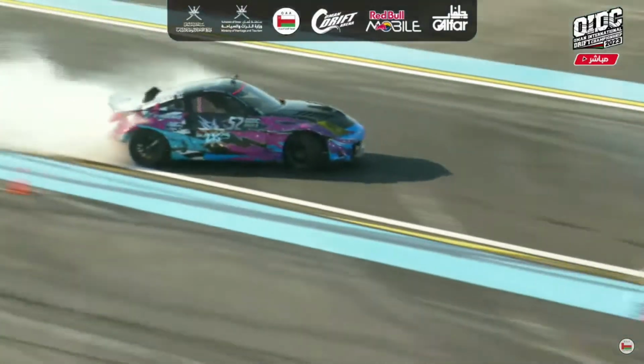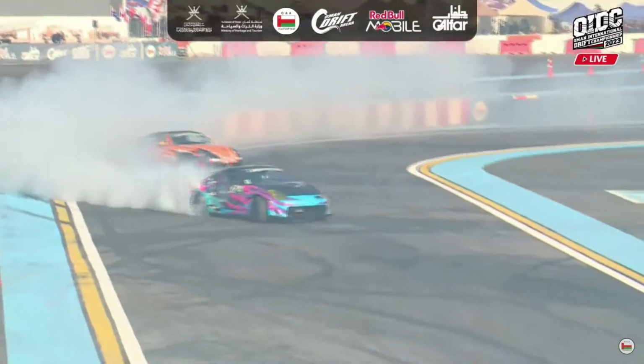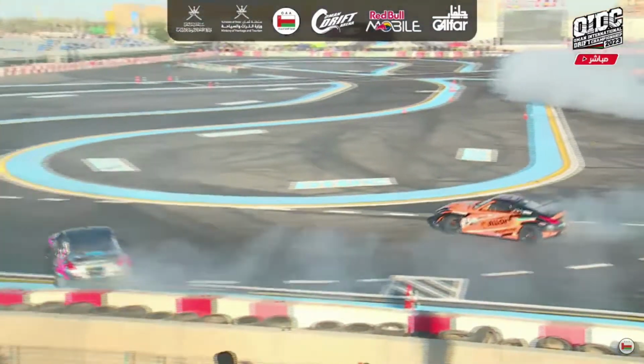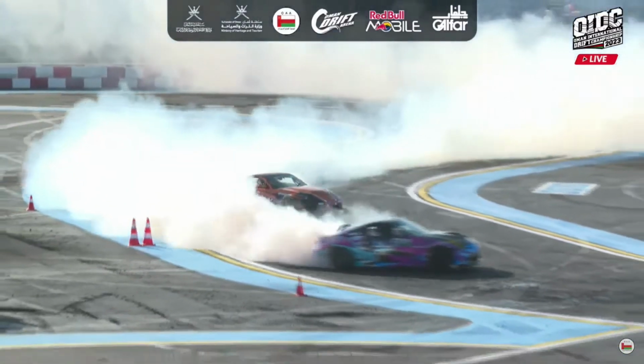Now we see Nazir putting the foot down, starting to reel a bit of a gap. Biz now is doing anything he can to try and close that gap, but Nazir's 350Z is so fast, as we learned last week, taking it to second step on the podium. So we see them now come through, transition for the second last time.